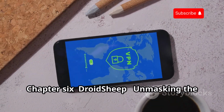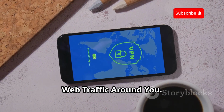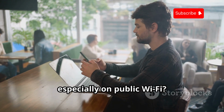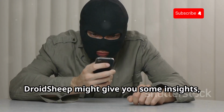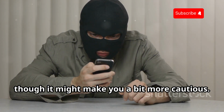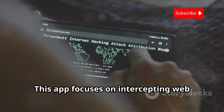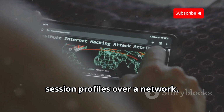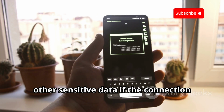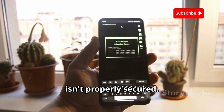Chapter 6, DroidSheep, unmasking the web traffic around you. Ever wonder how secure your web browsing is, especially on public Wi-Fi? DroidSheep might give you some insights, though it might make you a bit more cautious. This app focuses on intercepting web session profiles over a network. In simpler terms, it can capture login credentials and other sensitive data if the connection isn't properly secured.